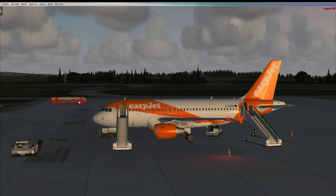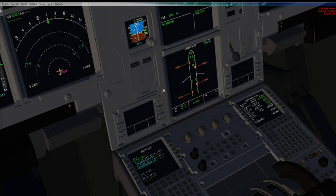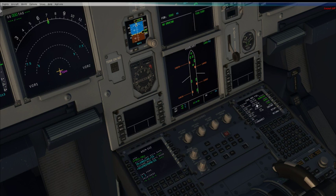And FSX freezes. How amazing is that? There we go, we're back. Just the time it took to spawn things in. So as you can see, we've got a decent load factor on the aircraft today with 118 passengers on board, 5 tons of cargo, 5 tons of fuel.